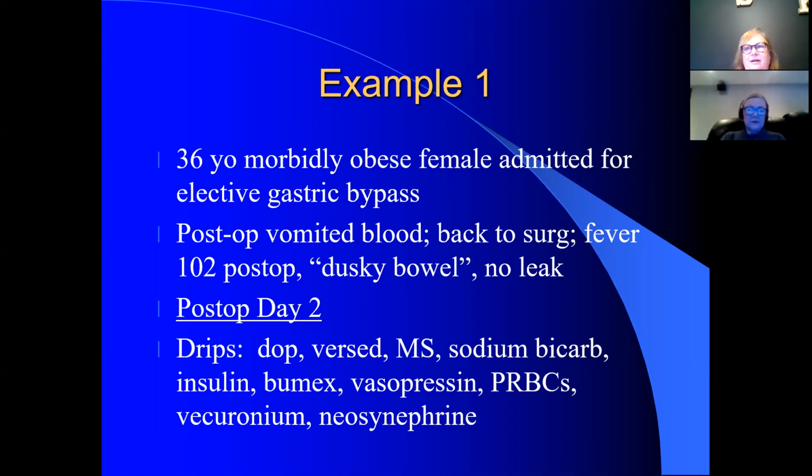That could be caused by the surgery and how they anastomosed veins, or arteries. It could be caused by clots. It could be caused by a lot of things. But there was no leak, right? So they found no leak. So, interesting, important background. So day 2, she's got these drips.